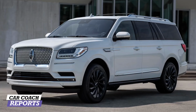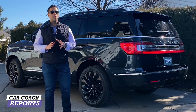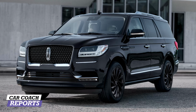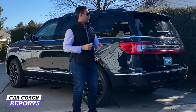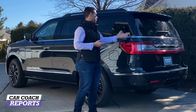So the MSRP on this vehicle is $106,000. So for that kind of money, you better get your bang for your buck. And I really feel that you do on this. The paint finish is very nice. All the trim finish is very nice. Typical with a lot of cars these days, especially American cars, you do get some of the trim that is some of the harder plastic, but it's done very nicely in a black piano finish or the chrome.